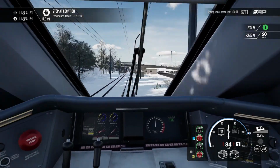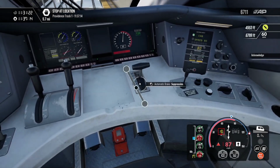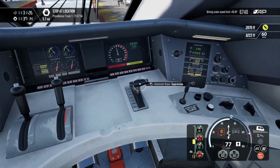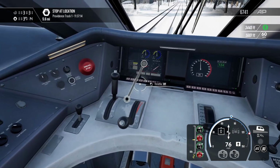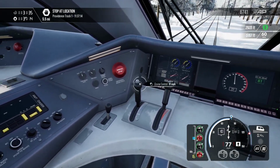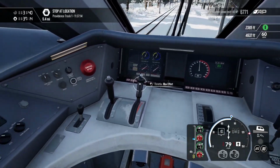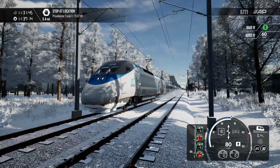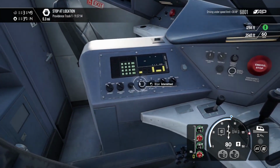Hopefully we don't get caught like that again, but we will be going down to 60 shortly. What do we need to be going down to? 80. Only 80. Let's just clear that. We bring that back down to 80. 81. 80. There we go. That's released. We're getting the hang of this, just about. It's nice though. We need to turn that wiper off. We don't need that anymore.